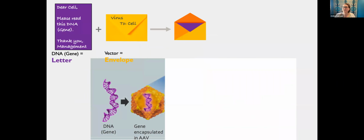So kind of what we had shown before, think of your letter like your DNA. This is your instruction manual. So the purple DNA is like the purple letter. In order to get it delivered, you have to put it in the envelope. So you package your letter into the envelope and now you need to address it and get it sent. Click through.